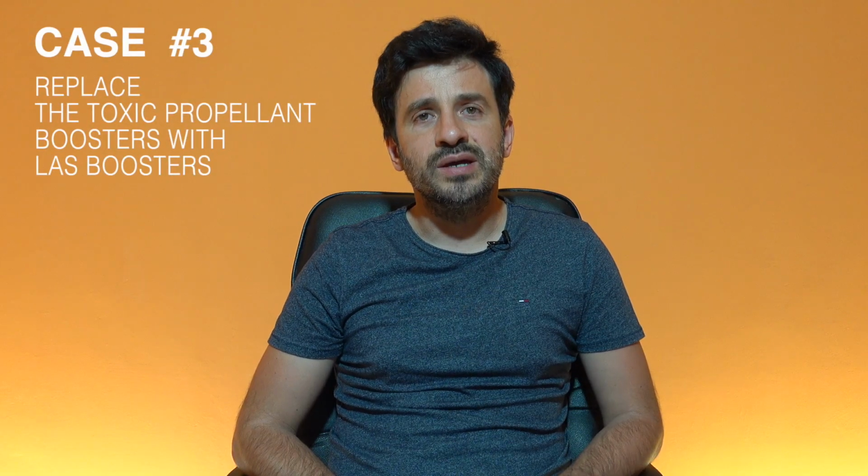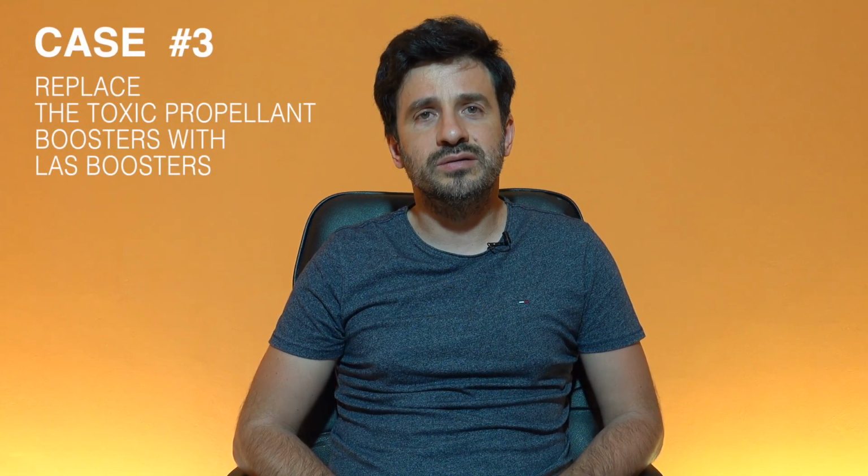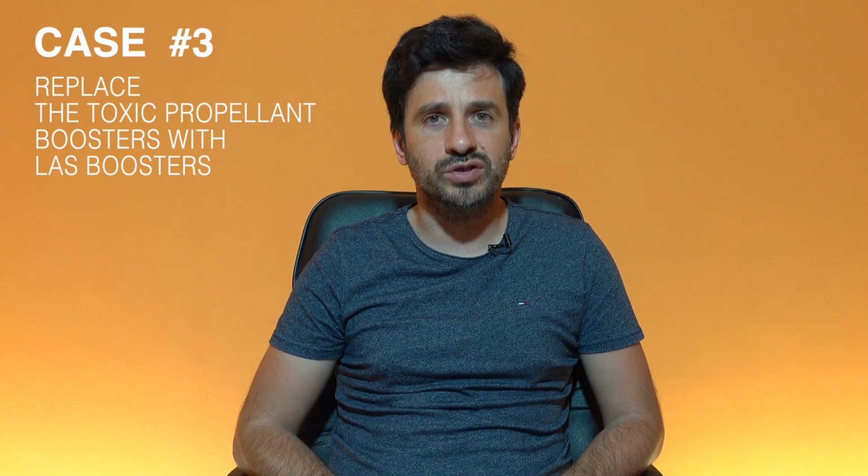Case study 3, replace current toxic propellant boosters. The expensive current boosters are using solid propellants and their byproducts are toxic. LAS can dramatically reduce the cost while keeping the environment clean, as we can see in the analyzed cases of Vulcan, Ariane 62 and Delta IV medium rockets.